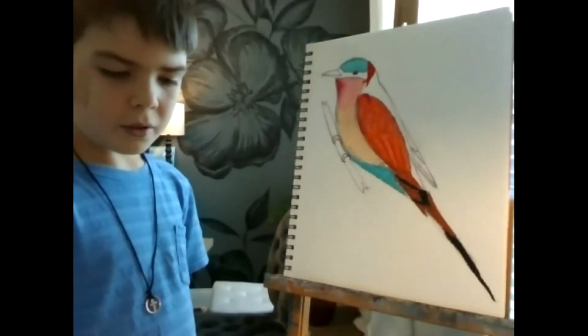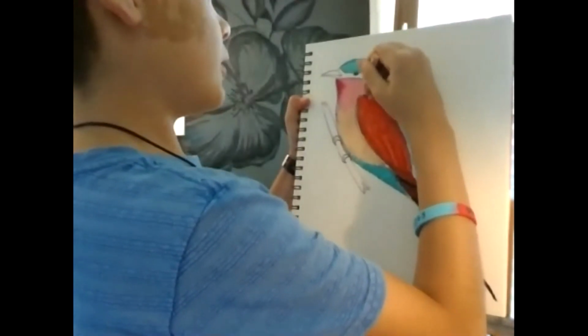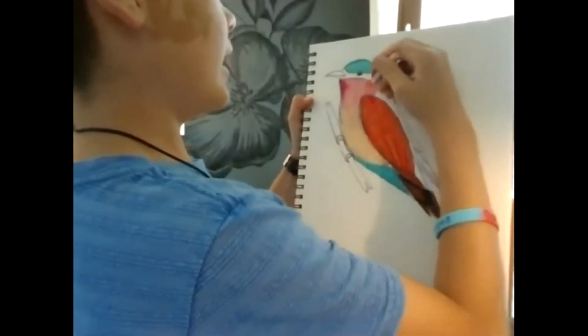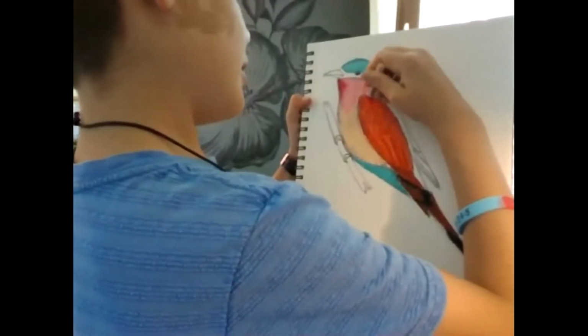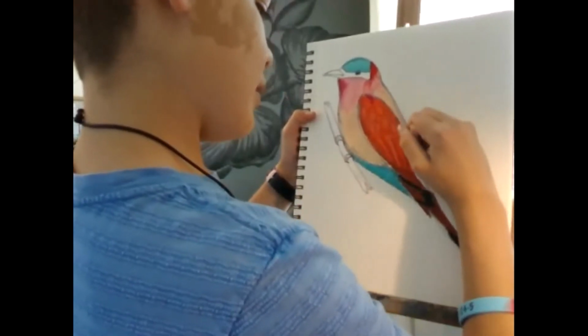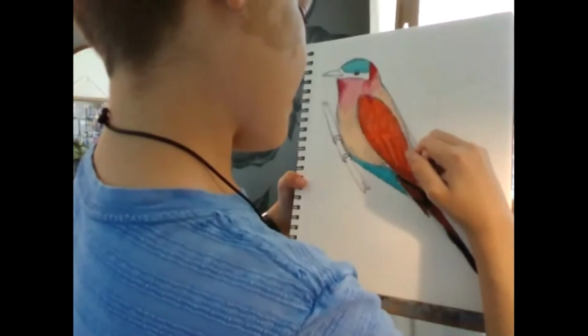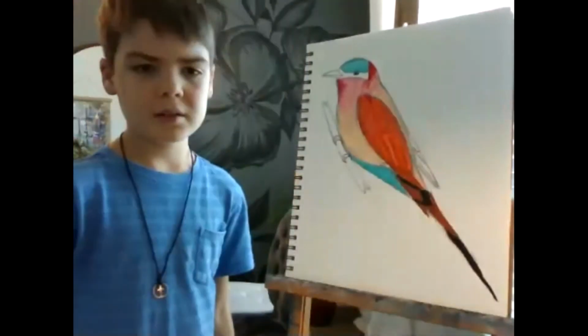And then we're going to get our sand color again and go over the outline, and it should kind of blend it in and make it look pink. And then we're also going to bring the sand color over the back all the way down to the bottom of the back.